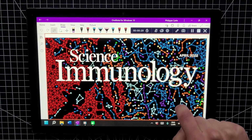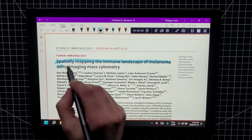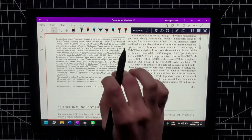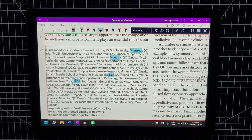In this first episode of Read With Me, we will look at a paper published in Science Immunology. It's called Spatially Mapping the Immune Landscape of Melanoma Using Imaging Mass Cytometry. This study involved many groups, many of which are based in Montreal, but some groups who are also based in the US, so many researchers were involved.